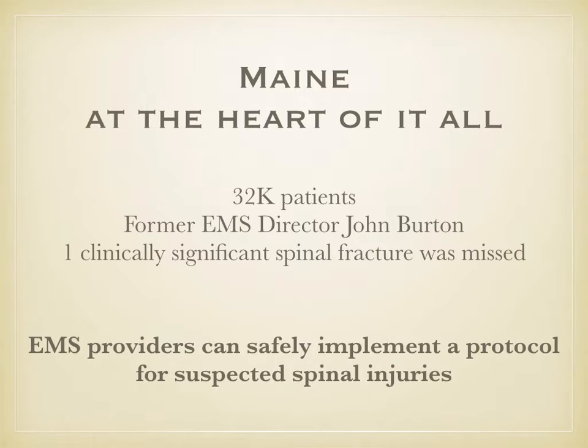The one other interesting facet of the study was that the one spinal fracture that was missed was actually in a quite elderly male that had a fall a week previously and had been having pain since then. So it wasn't your typical trauma call out.